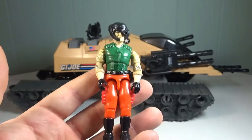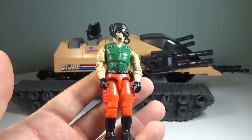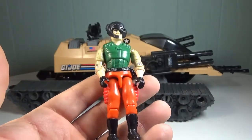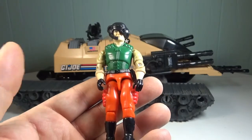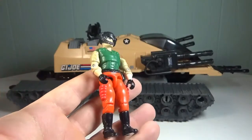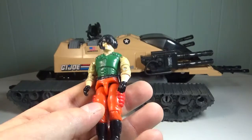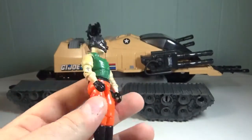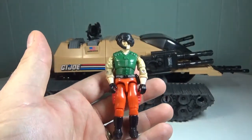I don't know if I would take this guy too seriously, wearing orange and red pants. I don't know if wearing orange and red pants would be the mind of a tactical master. When I think of someone who's tactical, I don't know if they would be wearing orange and red pants. I think of orange and red, I think of hazmat. Or I think of someone in emergency services. But the upper torso piece is pretty nice on the figure.